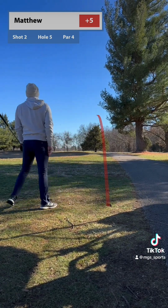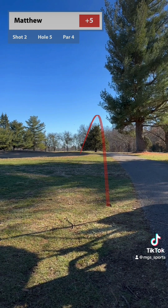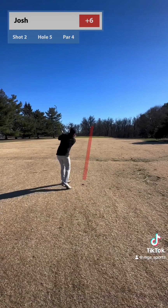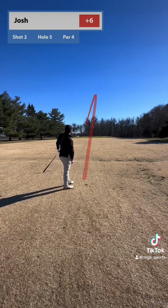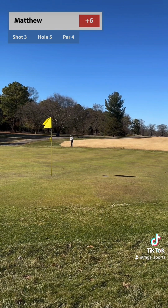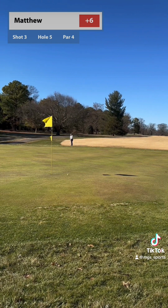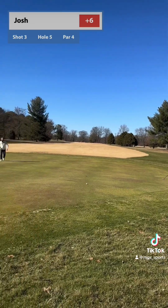Hit a nice little draw, but just going to end up just short of the green here. As Josh comes up on his second, he hits a nice little shot that's going to end him up just left of the pin, green side. Here's my birdie attempt at a chip, and a nice little chip that's going to be inside a couple of feet there. So end up parring that.